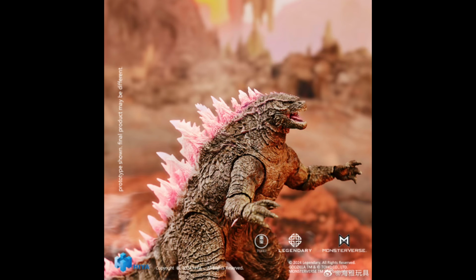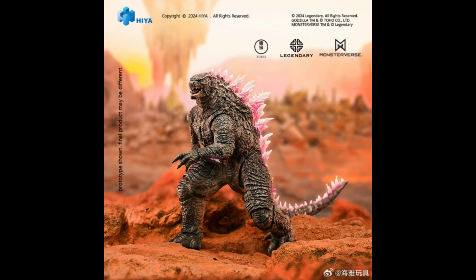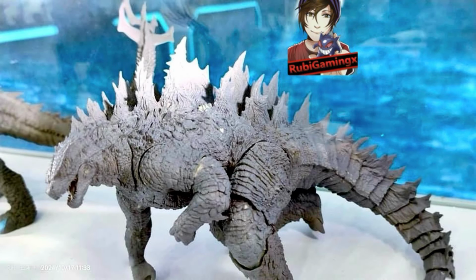Godzilla Evolved from Hiya Toys has come a long way. If you remember my initial thoughts with that figure, I wasn't 100% on board with it. I initially said that the figure looked extremely stale, very stiff. You could tell they were trying to do a lot of dynamic poses with that figure for the promo images. It was not working. You could definitely tell it was simplified. Well, tonight we have more news and updates for the upgraded version.